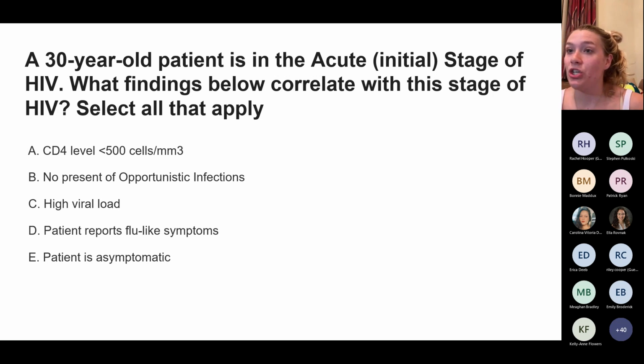So remember, in this acute initial stage, this is when my patient has just recently been infected with HIV. Therefore, they haven't progressed to those opportunistic infections just yet, but in that initial infectious stage, they will have a very high viral load with a CD4 count that's going to be quite low. So the answers for this are going to be B and C and D. So very good job.